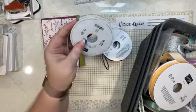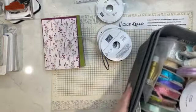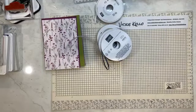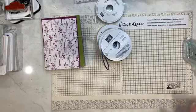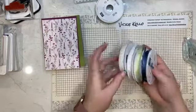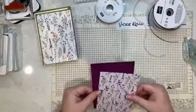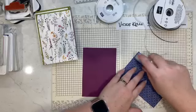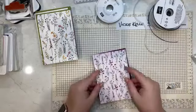I do have some of this. I think this is retired too, but I'm going to use that. And I just filled up my seal last video and I haven't really crafted over the weekend. So let's start putting these together.